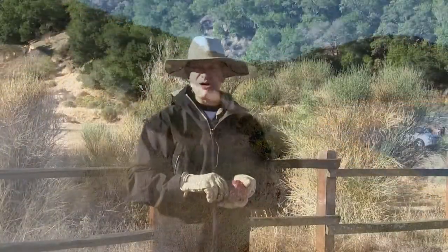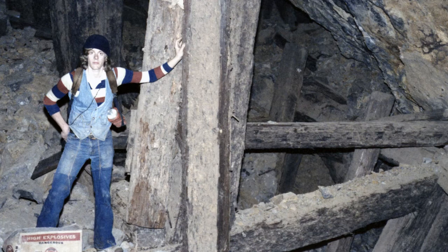Hello, my name is Michael Cox and welcome to New Almaden. I'm a retired geologist. When I was in high school in 1974, I discovered this place called New Almaden and became obsessed with it. And I've been fortunate to be involved with New Almaden, the mines and the park continuously since 1974.